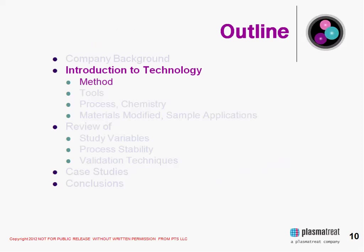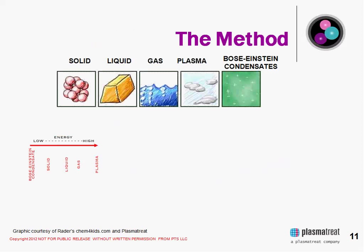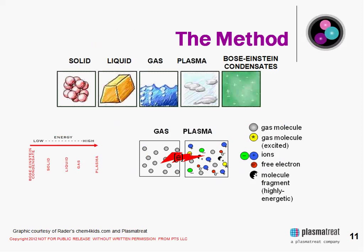There are now 5 states of matter. And to get from one state of matter to another, you use energy. The Bose-Einstein condensate is a little different. I'm not going to focus any time on that. It actually requires the least amount of energy, but it's complicated. Today I'm going to focus on gas, exciting gas into a plasma.